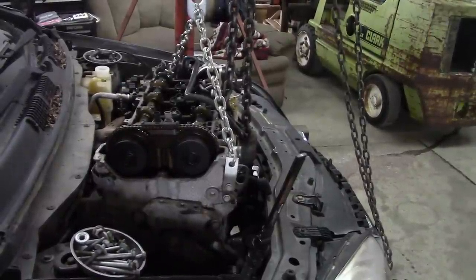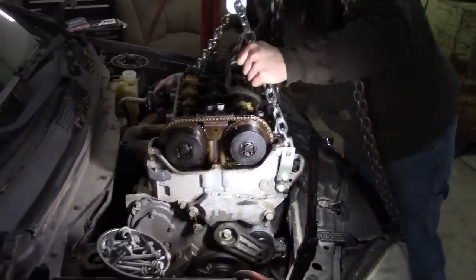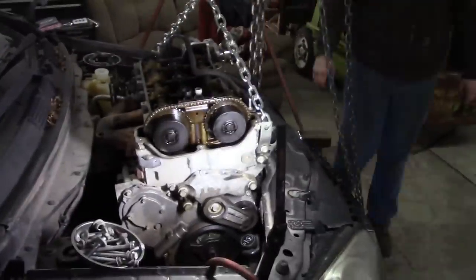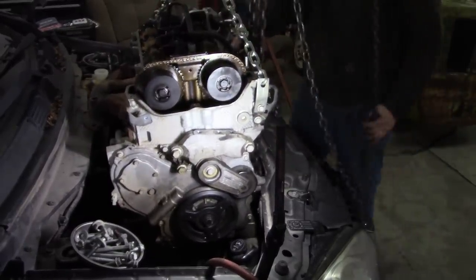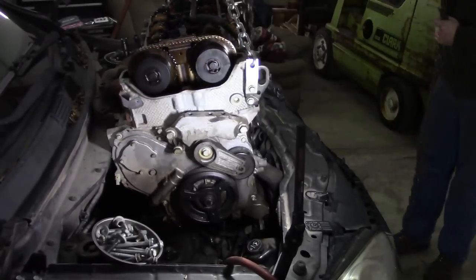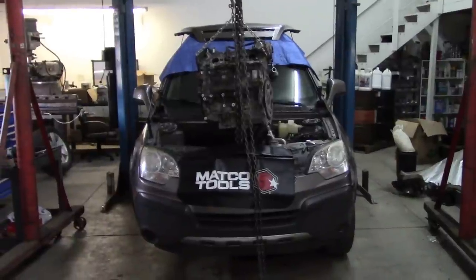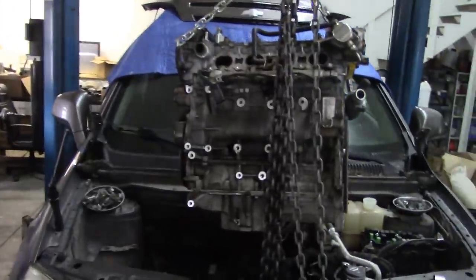Alright, I'm going to go ahead and pull the exhaust manifold off just to make it easier to get that last little bit out. There we go. A baby is born. Not a bad job, really.